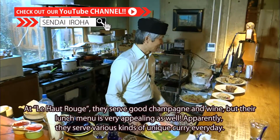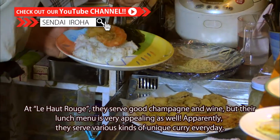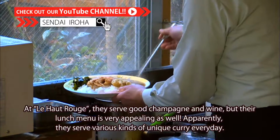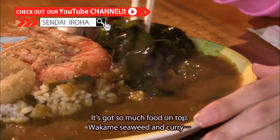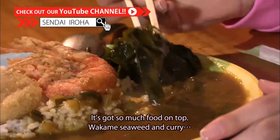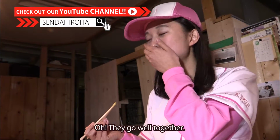At Le Hout Rouge, they serve good champagne and wine, but their lunch menu is very appealing as well. Apparently, they serve various kinds of unique curries every day. Wow, it's got so much on top. Wakame, seaweed and curry. Oh, they go very well together.